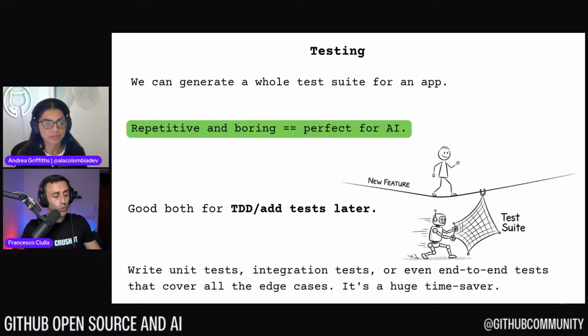And of course, we need to know what we are talking about. We need to know the fundamentals. We need to know what unit tests, integration tests, and end-to-end tests are to cover all these edge cases. But I think AI can really do a lot here. So accessibility and testing, I think it can really do wonders in this case.